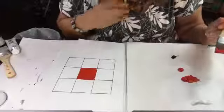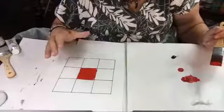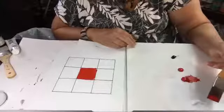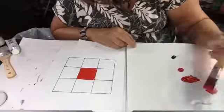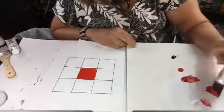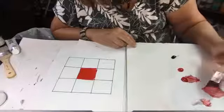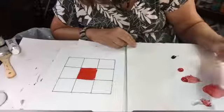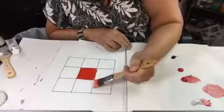And so that is my base color. So the first thing we're going to do is talk about tints. When you add white to a color, that's called a tint. So I'm going to start with just a small amount of white. Oh, that's really more than I wanted. And that makes a tint of red that we usually call pink.